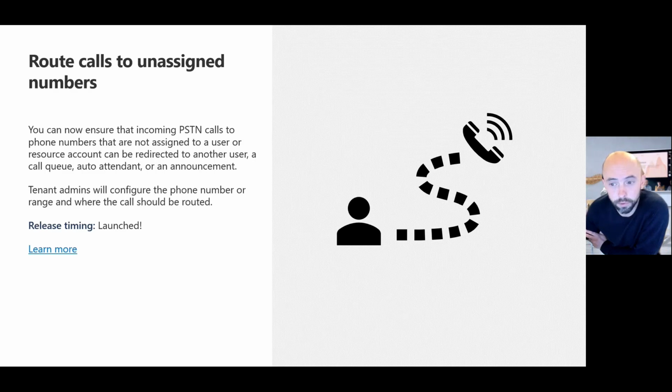So now we can put some customization around that, which is great. Again, this is through PowerShell, but you can go and configure this and create unassigned number policies. Just make sure when you go and configure this, go check the PowerShell, because it is slightly different to whether you're routing it to a resource account, which would be for a call queue or auto attendant, or if you're doing it to an announcement file or a music file. So that's launched. I've tested, works.